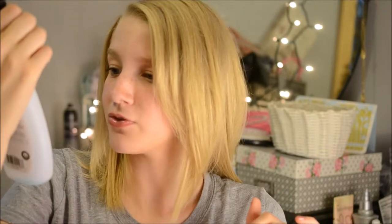Let's start off with this. This is the Equate Beauty Strengthening and Nourishing Nail Polish Remover. It's nail polish remover. It's cheap. And it works. Woohoo!